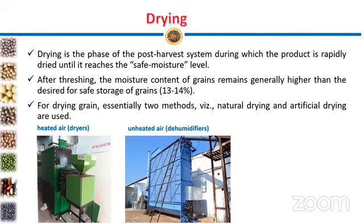Drying is the phase of post-harvest system during which the product is rapidly dried until it reaches the safe moisture level. After threshing, the moisture content of a grain generally remains higher than desired for safe storage, which is 13 to 14%. But in case of pulses, it is around 9 to 12%, and it varies from crop to crop.